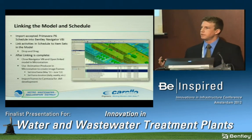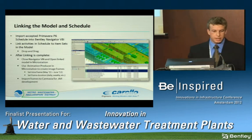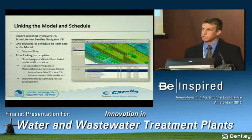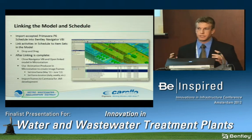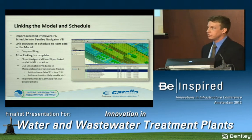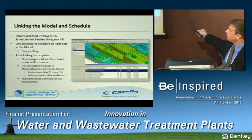So we have the schedule, we have the model. Now it's time to bring those two elements together. And the way we do that is we import the acceptable schedule to Navigator V8i from Primavera, and it's time to physically link this model to that schedule. So in Navigator, here's what you have. You have the 3D model information, and you have the schedule information here at the bottom.